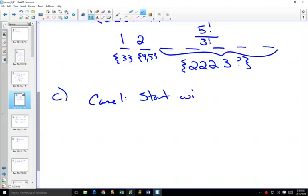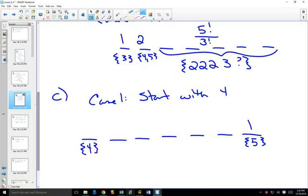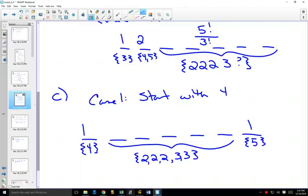If I want to guarantee that it's going to be larger, the only way that I can do that, since it has to be divisible by 5, the only option for the last number is a 5. That has to be a 5. And so the only way to guarantee that it's going to be bigger than 3.4 million is to start with the 4. What am I left with in the middle here? Still have 3 2's left and 2 3's. That'll be 5 factorial over 3 factorial, 2 factorial. This works out to 10.